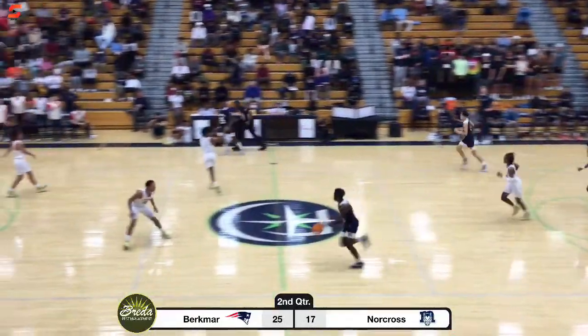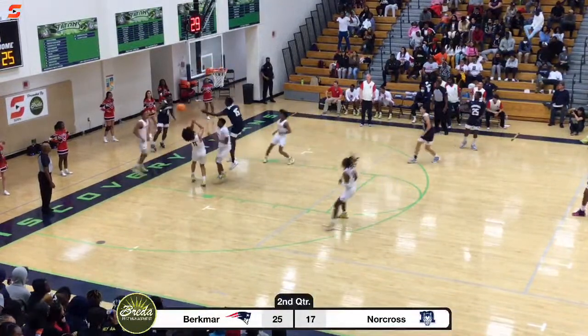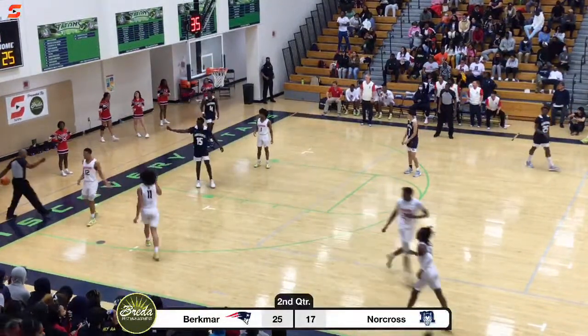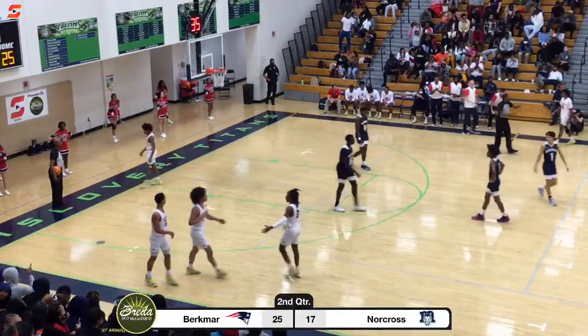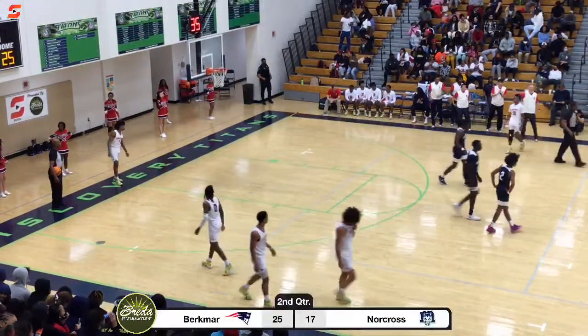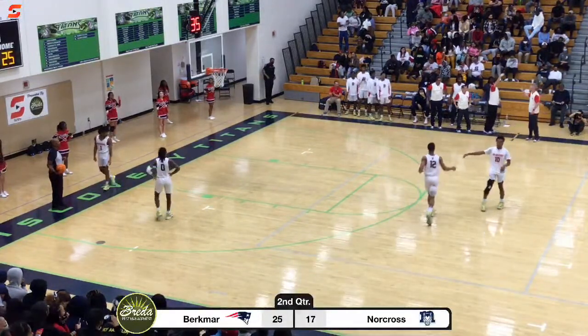A quick 2-for-1 is here if they want to go for it. Bond on the drive. Bond up. That would have been goaltending. Out of bounds. And it will go to Berkmar. I think Jesse McMillan has an argument there, but they put themselves in a situation with a 2-for-1, 56 and 16 seconds remaining. Yes.